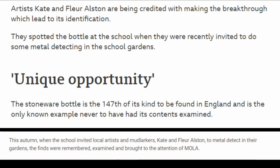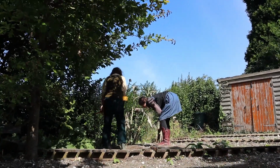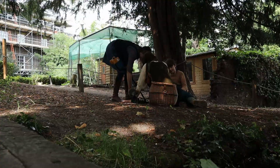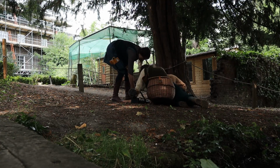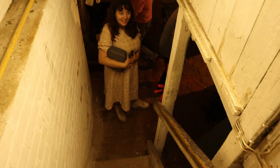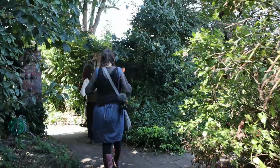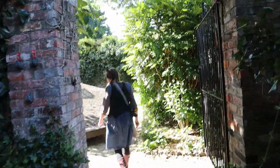This film is an unusual film for us. It's not our normal format of a film, but we felt, because this is such an important object, that we didn't really know how to go about it, did we? No, because obviously we did not find the item, but it was such an exciting moment for us that we thought we'd share it with you. We didn't find it, but we were involved in the process of it making its way to the Museum of London.